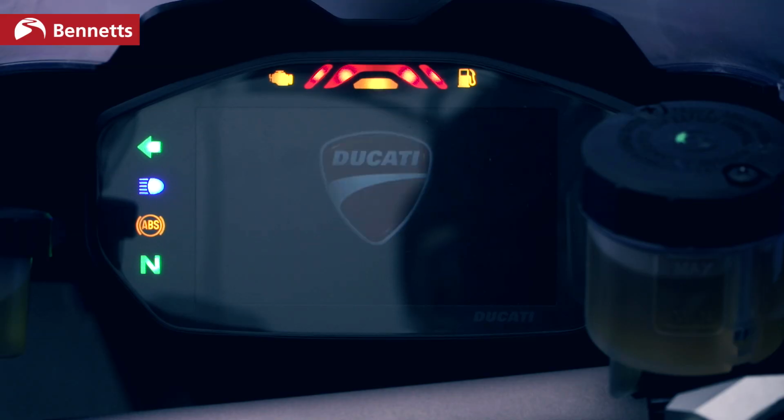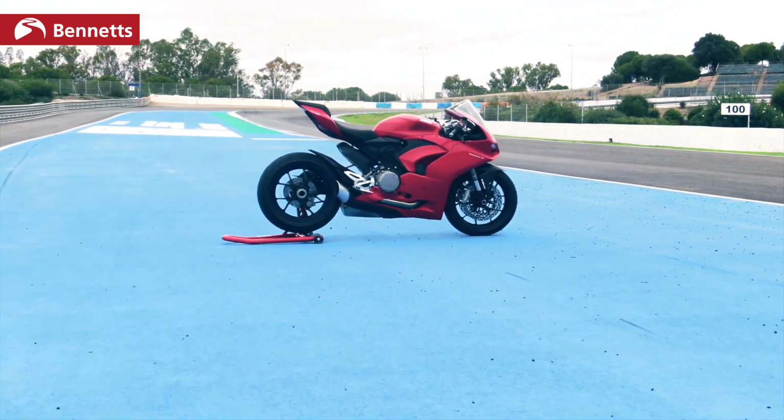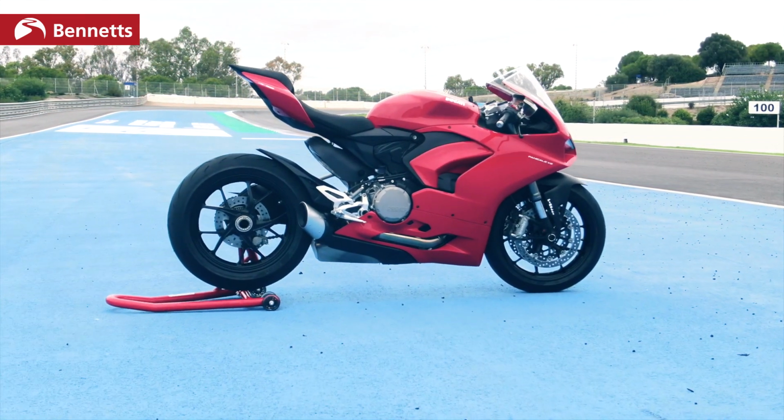You've got a new TFT display and all of the electronics have been upgraded. So you're looking at the next generation cornering ABS, traction control, and it adds to the overall essence of the ride, of the reward. I'm really chuffed with how this thing goes.